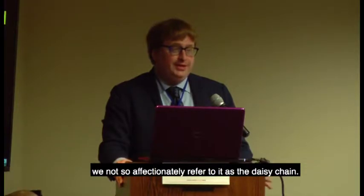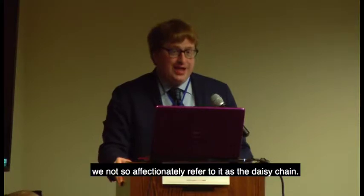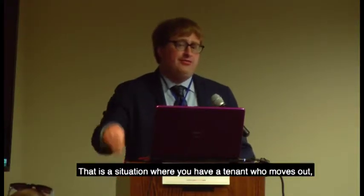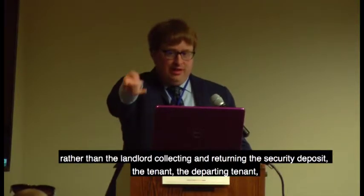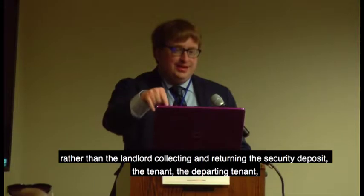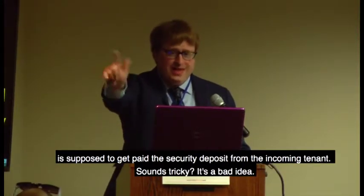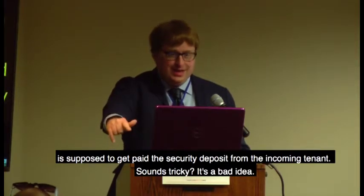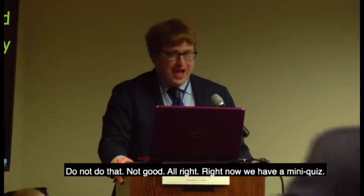Before going forward, we would like to point out the rolling security deposit. At our office, we not so affectionately refer to it as the daisy chain. That's a situation where you have a tenant who moves out, and rather than the landlord collecting and returning the security deposit, the departing tenant is supposed to get paid the security deposit from the incoming tenant. Sounds tricky? It's a bad idea. Do not do that.